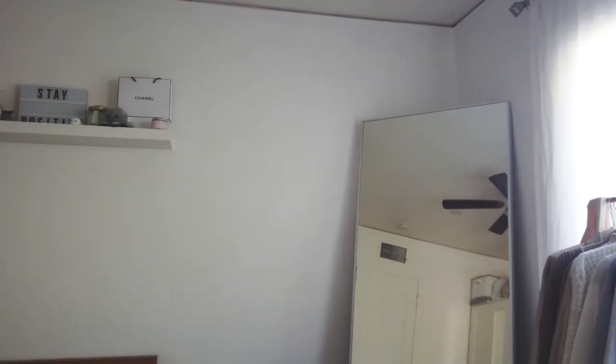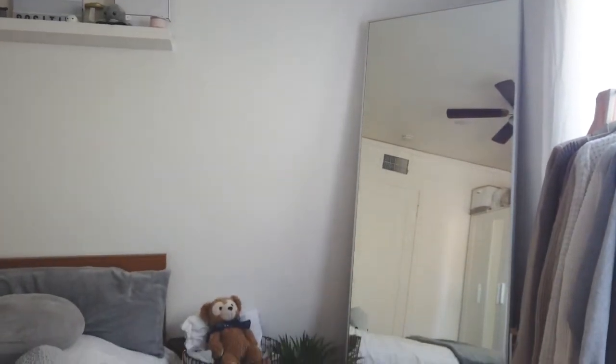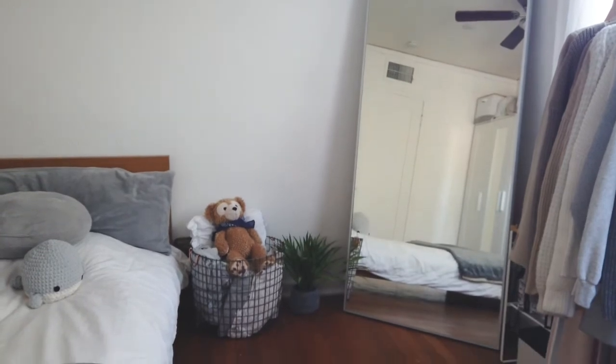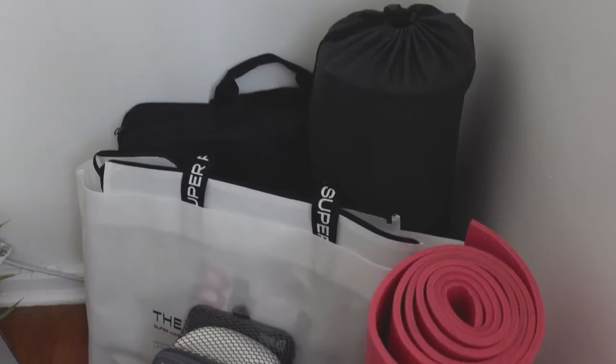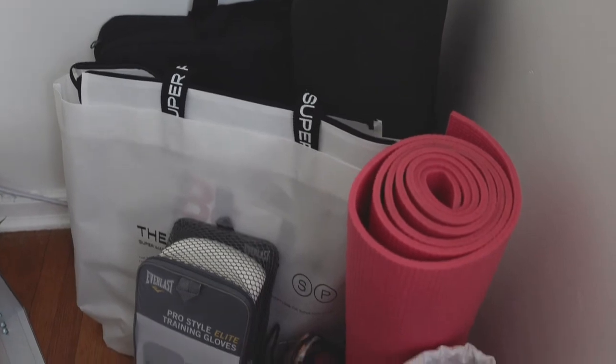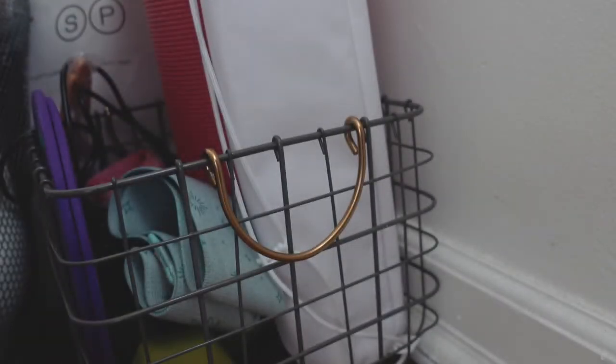This corner of my room has been the most drastic change to this room tour, and this video all started because of this mirror. So now that this mirror is up against this corner, I really just love how it reflects the rest of my room, and it just really opens up the space, even though I've kind of congested the room more. Fun fact, I actually use the back of the mirror as storage for things that I just couldn't find a place for. I also used the wire basket that used to be under my desk to help organize things.